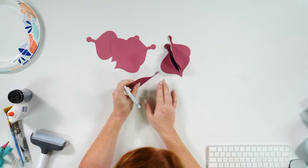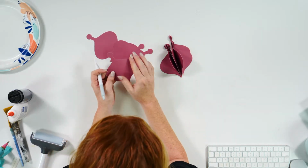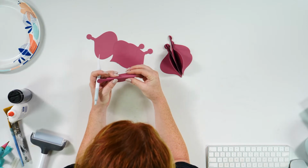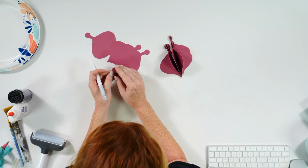If you don't have a spatula or a bone folder, you can also just use a burnishing tool to flatten all these out. Fingernail, flat surface, anything like that. Old credit card. Yes, that's a good one.